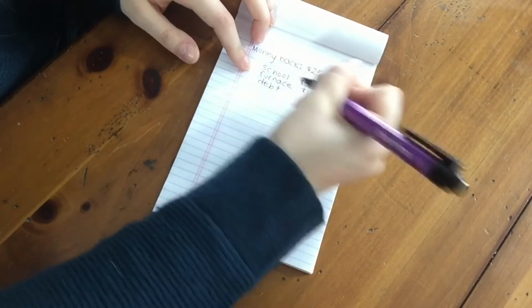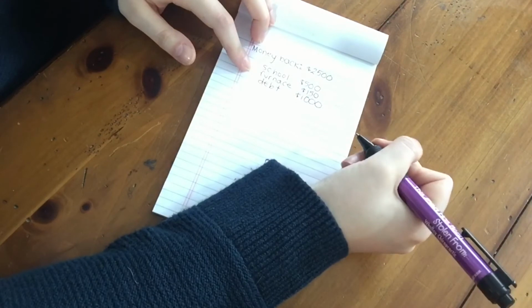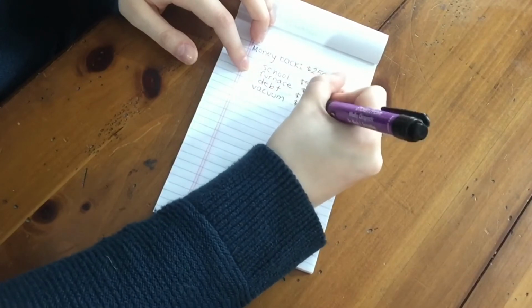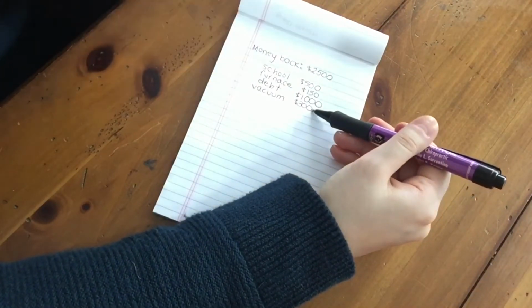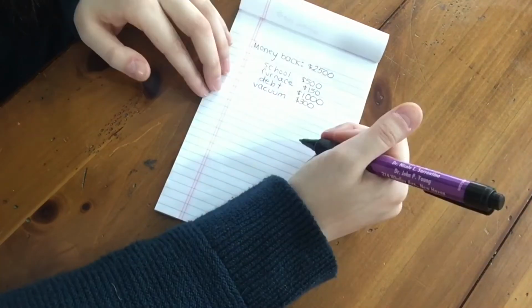We'll just say I want to pay off a debt for $1,000, and let's say I want something for myself, which isn't really just for myself, it's for the house. I do have a good vacuum already, but it would be nice to buy another one. I'm not convinced I'm going to do this, but I'm just planning accordingly, and this is just my example.